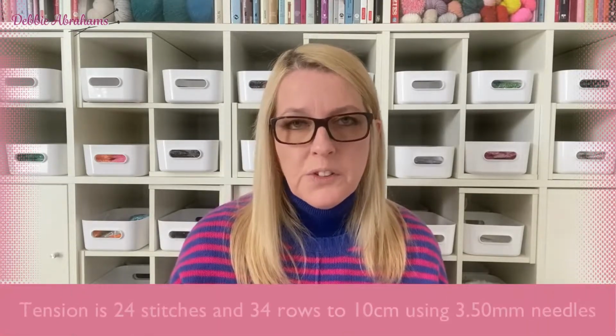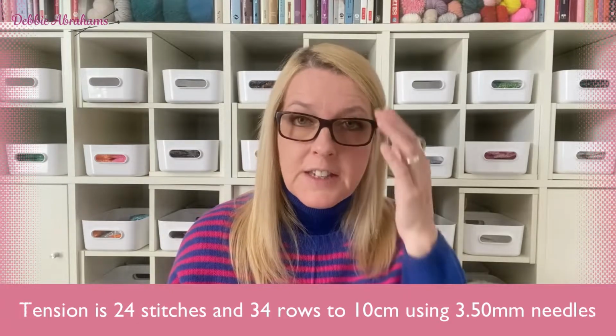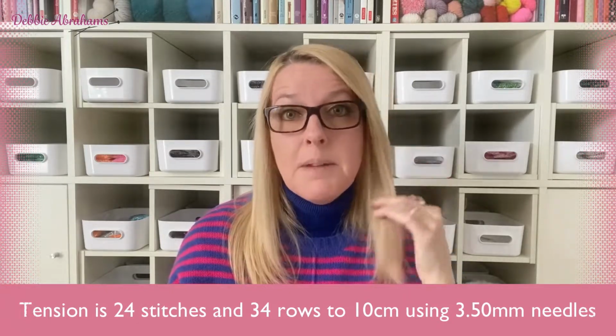It's Rowan Merino Light DK, which is the yarn that you're using for your tension swatch, and the suggested needle size for that is 3.50 millimetre, which is a US 4. There's no UK equivalent for that needle size, and you're working a stocking stitch tension swatch for that. The tension is 24 stitches and 34 rows to 10 centimetres. That's what you're aiming for.